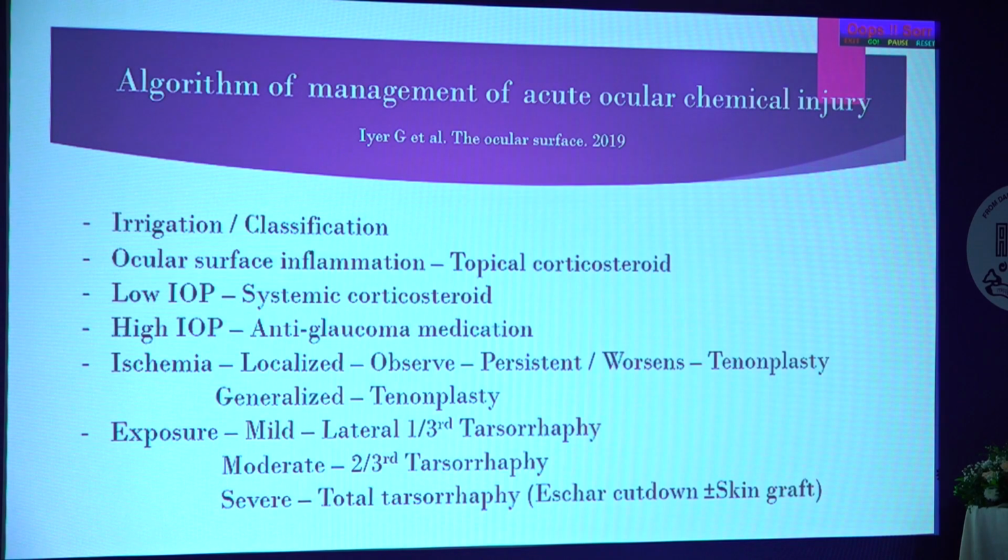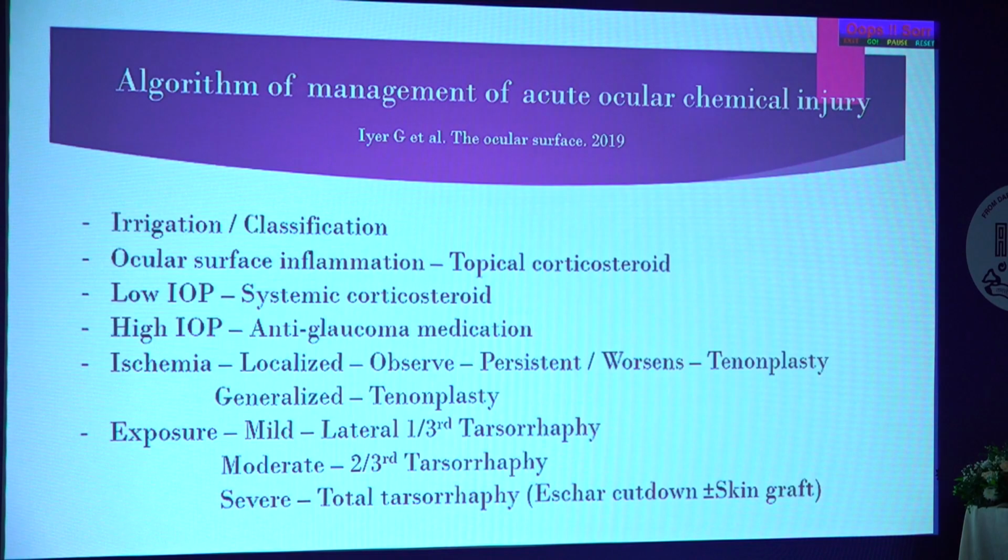If the ischemia is localized, less than 3 o'clock hours, we can observe. But if it is persistent beyond 7 to 10 days, or if it is worsening, do a tenonplasty. If there is a generalized ischemia, do the tenonplasty right at the beginning. Look for the exposure. If the person cannot close his or her eyes, we need to take care of that.